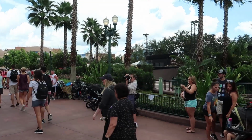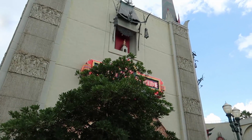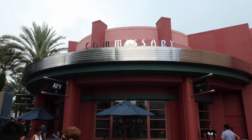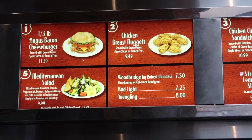This is pretty interesting. There's a PhotoPass photographer here taking photos of people with the Great Movie Ride sign behind them, but they're having a hard time getting a clear shot without people walking through. We're gonna try the ABC Commissary. Also, it's raining now, so I'm gonna try to get out of the rain. We're just checking into ABC Commissary.